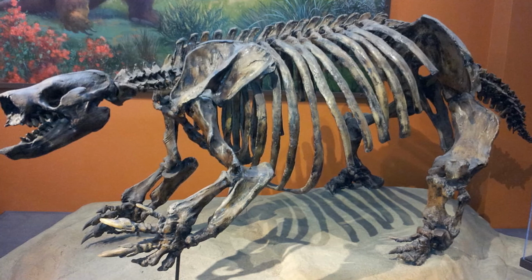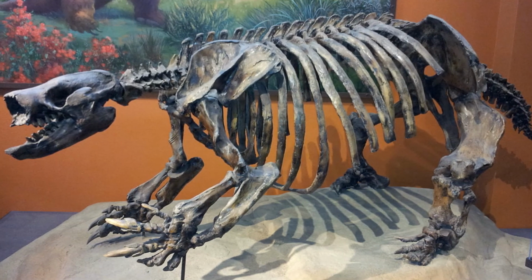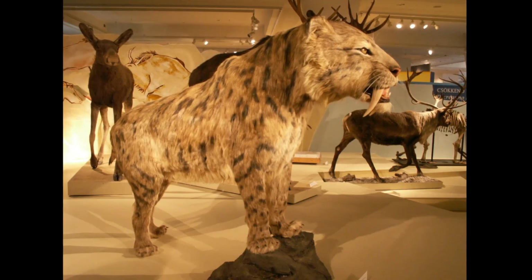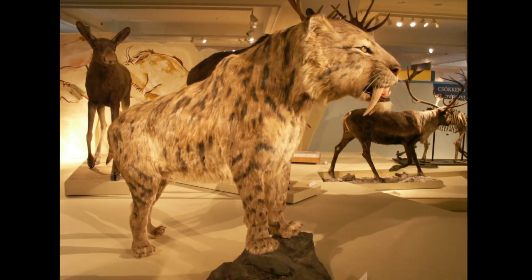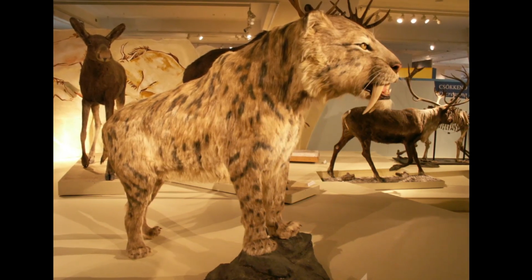There's been lots of fossilized remains found near Weeki Wachee Springs of very large mammals, such as mammoths, mastodons, ground sloths, and saber-toothed cats. So I thought that was interesting too.